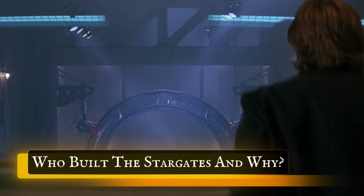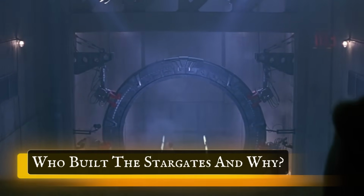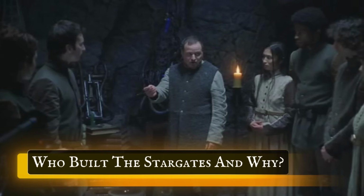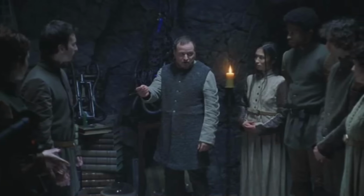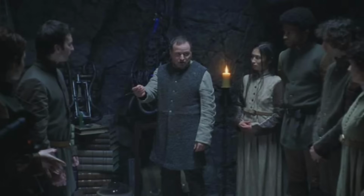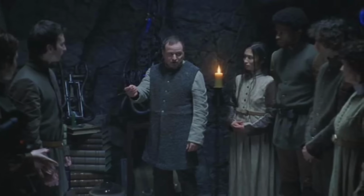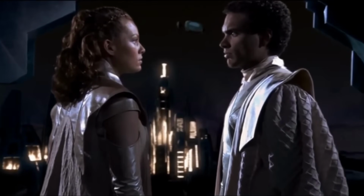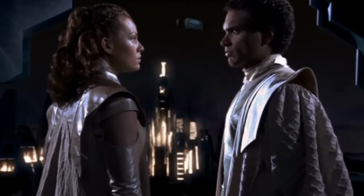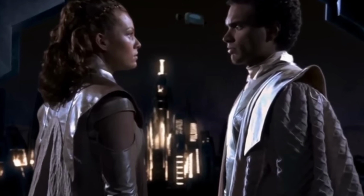Who built the Stargates and why? So, who were the masterminds behind the Stargates? They were constructed by the Ancients, known as the Alterans. Do not mistake them for your average advanced aliens. They were one of the oldest and most powerful civilizations to ever exist in the Stargate universe. They first came up in Stargate SG-1 in the Season 2 episode called The Fifth Race, and from that point on, they became one of the most important pieces of the entire franchise's mythology.